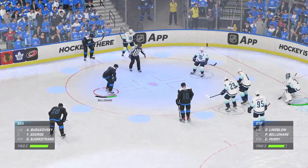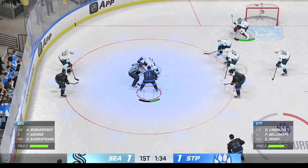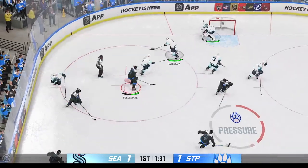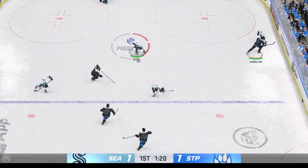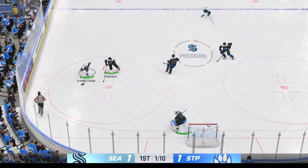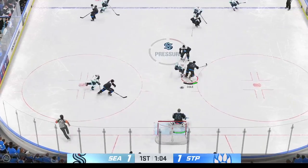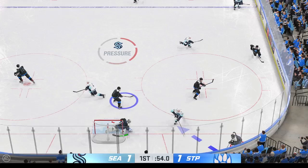Here in the late goings of the period, you can feel the energy in this crowd. It's a tie game. Ford's quick stick off the draw wins possession. Puck sent over to Dunn. Here they come on the attack down the right side. Fires it. Denied by the defender. And a strong effort on that play.